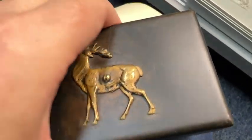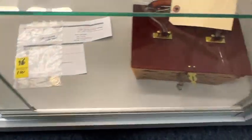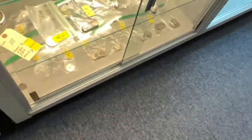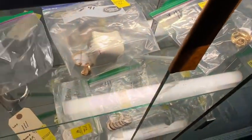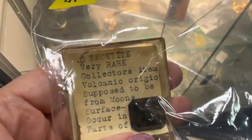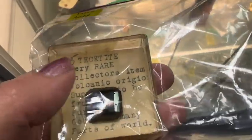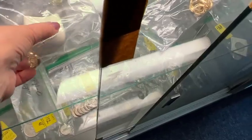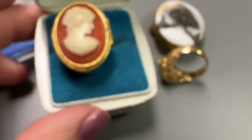A little stash box, I guess. Oh, whoa, whoa, getting car sick, getting car sick. All right, let's see. Yeah, what is that? Stectite, very rare collectible item. Volcanic origin. 8.2 carats, valuable. Hmm. I don't believe you. Maybe. I don't know.